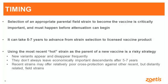So does it make sense to use the most recent hot strain as the parent of a new vaccine? For example, 174, we're hearing about a lot now. Well, you could do that, but that's a risky strategy for a couple of reasons. These new variants come and go frequently. They don't always leave behind economically important descendants by the time you would register the vaccine years later.